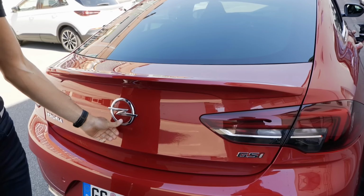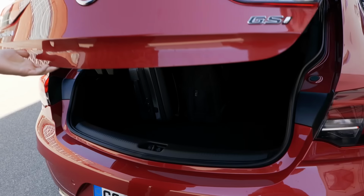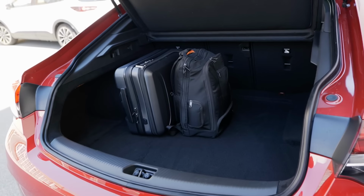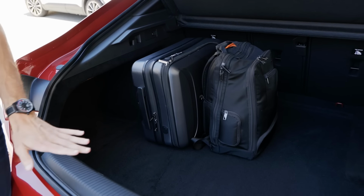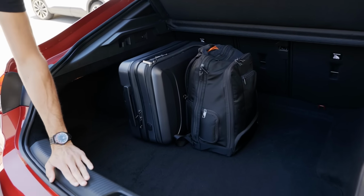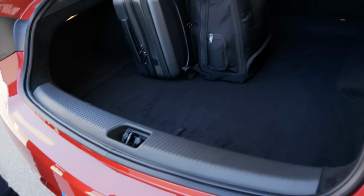The Grand Sport hatch opens like this here, pressing the logo, and this manual hatch, and it's good that we have this fastback opening, unlike a classic sedan where it would be limited in the access here, so pretty cool. You do have this loading sill here, however, that's the disadvantage then here of the Grand Sport compared to the Estate.